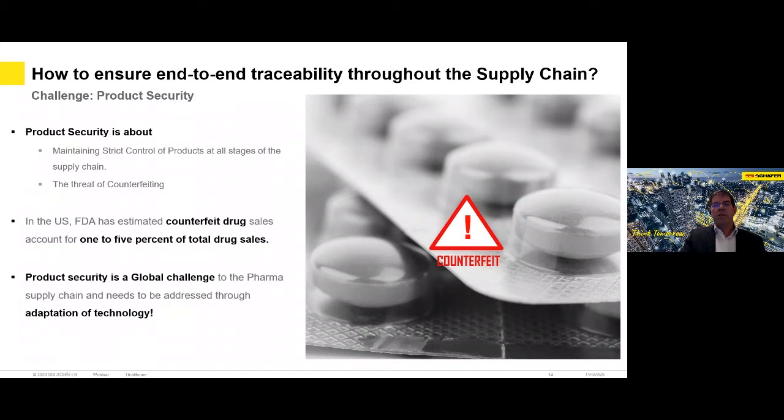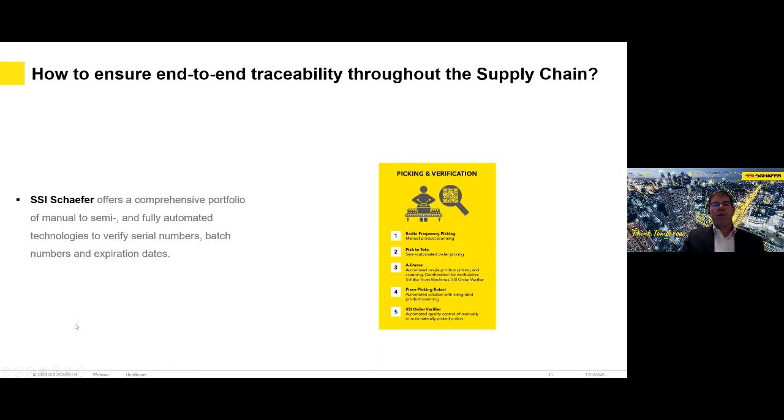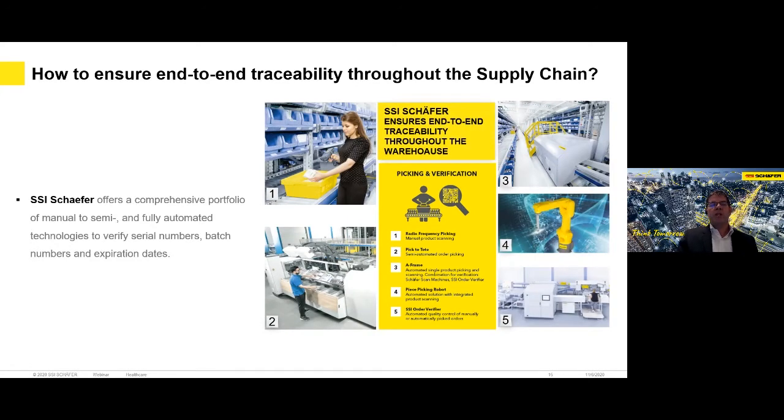Product security is a global challenge to the pharma supply chain and needs to be addressed through adaptation by technology. In this context, technology means providing coordinated and certified interfaces all the way from the device to the software. We as SSI SCHAEFER recognized very early the need for seamless end-to-end traceability through the warehouse. SSI SCHAEFER offers a comprehensive portfolio of manual to semi and fully automated solutions and technology to verify the serial number, the batch number, and the expiry dates. Through targeted development, we can offer our customers the most efficient solution to ensure product security through all the processes in the warehouse.